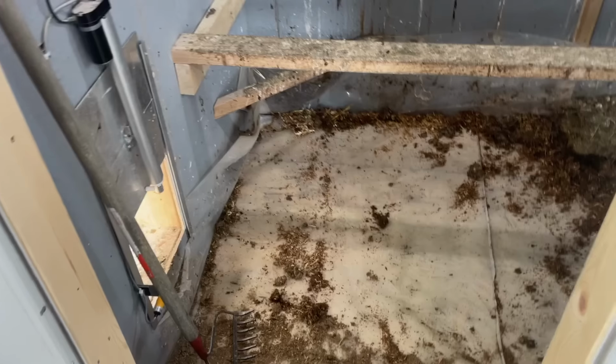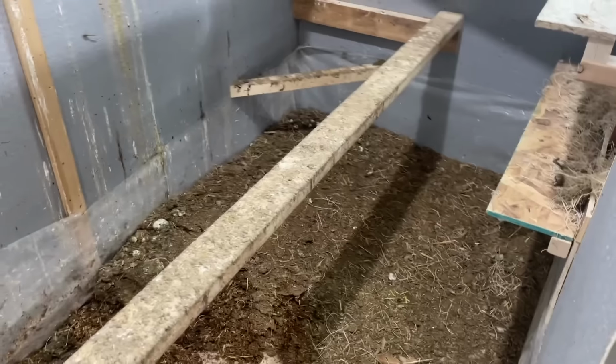Another bag down. Let's see, 1, 2, 3. And I'll show you, I'm just about at the halfway point and the bedding isn't as thick on that half. So this should go really quick. All right, so here we go. We got half done and that is all that's left.